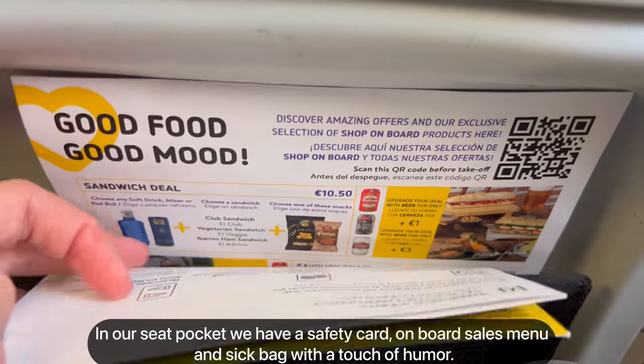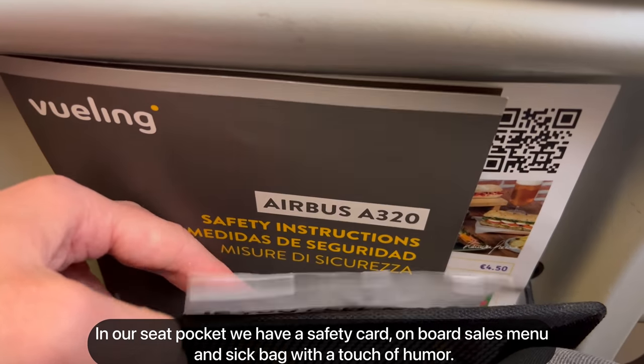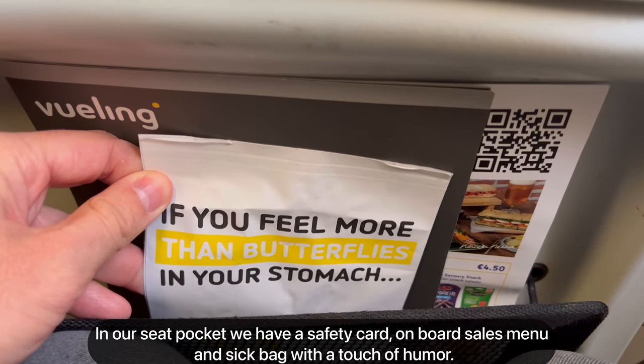We are now getting ready for takeoff. Please fasten your seatbelt. Make sure your seat is in the upright position with the armrest down. The tray table stowed.